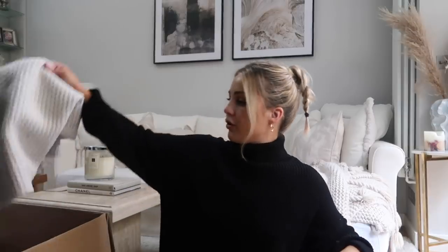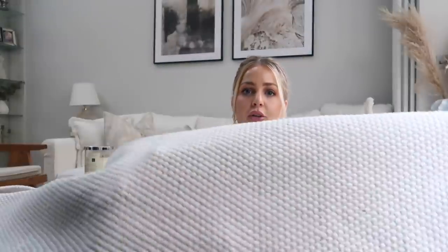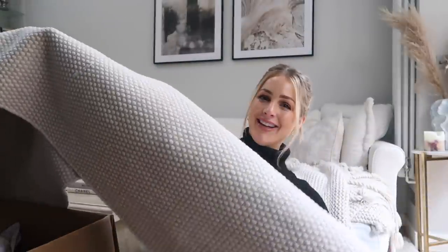And then I got this runner rug for our corridor in this kind of color. It's like beige and white and this little pattern going through it. So I thought this would just look really nice as a little runner rug going along the corridor. As you can see, it's quite long. I can't show it you all. So I think that is everything apart from the basket upstairs.